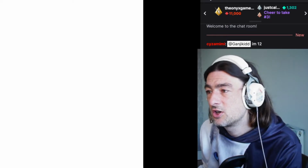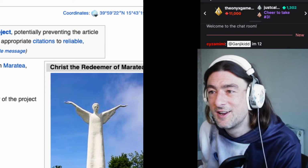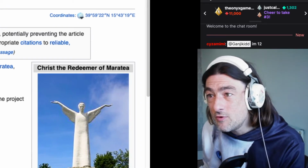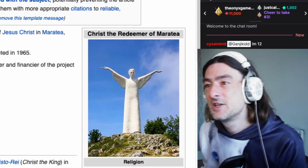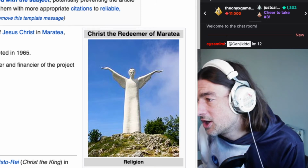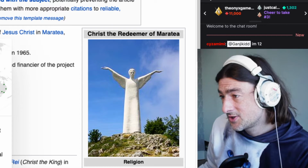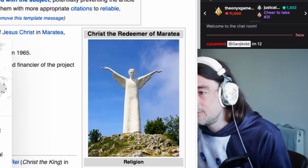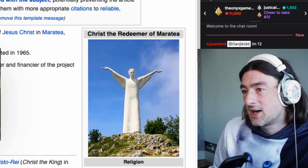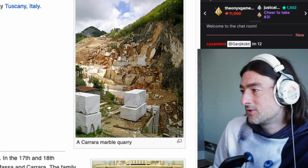This is... Let me move it so you can see it. There you are. That's Christ the Redeemer of Maratea. It's Italian. Southern Italy. And it's in Carrara marble. That's lovely. Carrara marble. Look at that. I'll even click it. Look, there's Carrara marble.